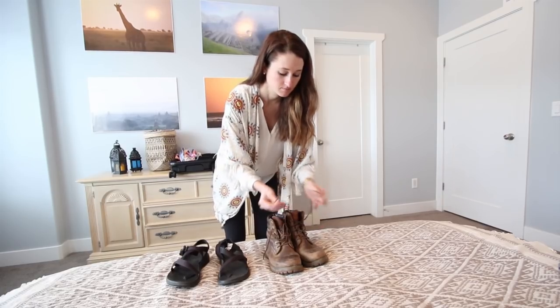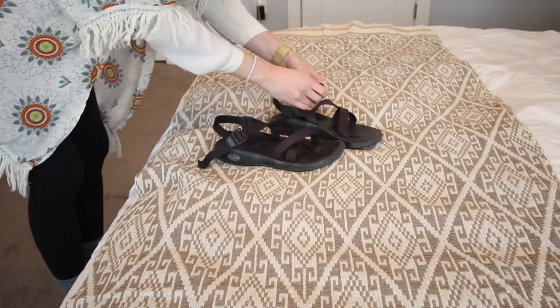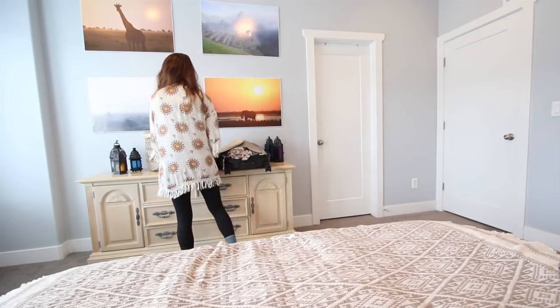You'll want to make sure to bring a good pair of closed-toed shoes, such as these Timberland hiking boots, and a good pair of open-toed shoes.